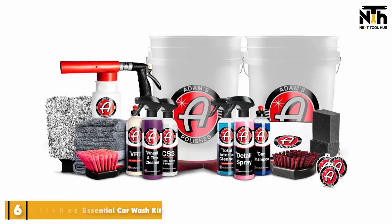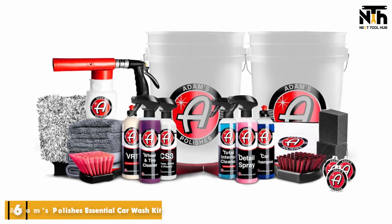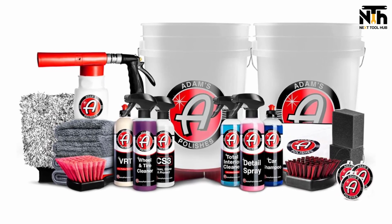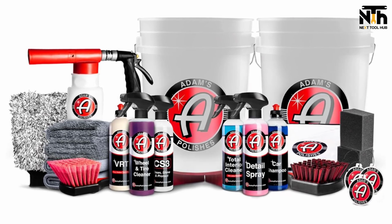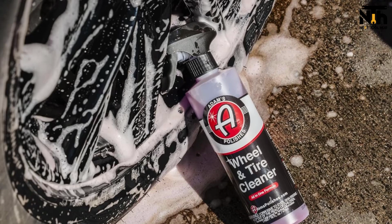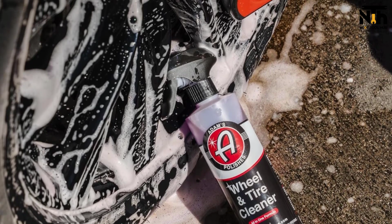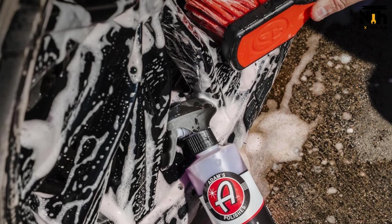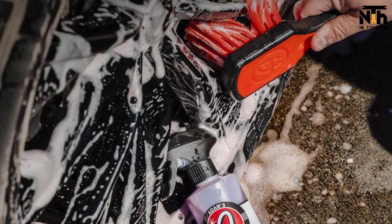Up next in 6th place is the Adams Polishes Essential Car Wash Kit. We were going to say Adams threw everything but the kitchen sink into this kit. But the reality is the included 3.5-gallon bucket could probably double as a sink if needed. While the 24-piece label is slightly misleading, 3 strawberry-scented air fresheners count toward that total. This is one of the most comprehensive kits we evaluated. The tool and towel collection is the best of the bunch.